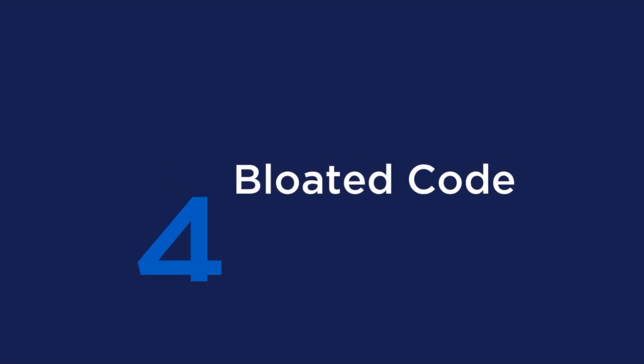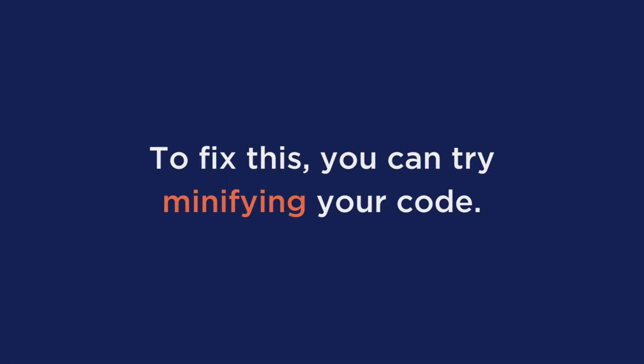Next up is bloated code. If your website's code is unnecessarily long and complex, it can take longer for the browser to parse and execute it, which will lead to slower page load times. To fix this, you can try minifying your code.